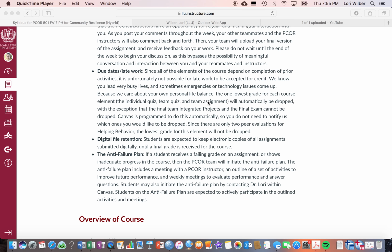There are certain elements that can't be dropped. The final projects, the integrated projects cannot be dropped, and the final exam cannot be dropped, and also the helping behavior evaluations, those peer evaluations, cannot be dropped. So there are a few that can't be dropped, but if things happen as the course goes by, then that one lowest grade can be used for that. And you don't need a doctor's note, you don't need to tell us about it even. If there's something that's embarrassing, then for that student, you don't even need to worry about it. That lowest score just automatically gets dropped out of your grade, and your grade is based on the other scores.